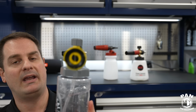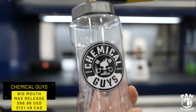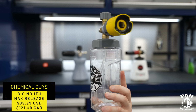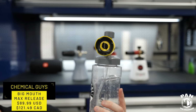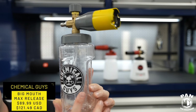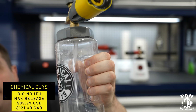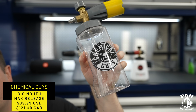Last but not least, we have the Torque or Big Mouth foam cannon from Chemical Guys. Let me give you a closer close-up of this. They call this the Big Mouth Max Release Foam Cannon, because it has a 2-inch diameter head in the front, the biggest one of the bunch. It has a clear canister. And the cool part is it has a grip on the side, so this is the easiest to hold in your hands. I don't know if you can tell the indentation here in the plastic. It allows you to grab it firmly. It has the only clear canister of the group, so it's cool to see your solution.